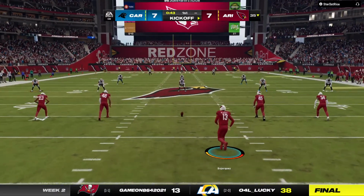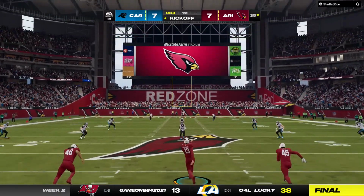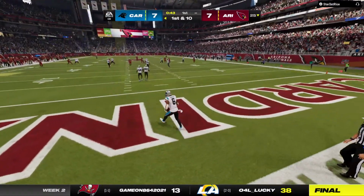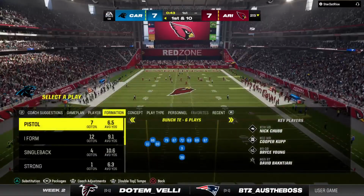So all even at 7 now as they kick it away. And no return here for Sanders.